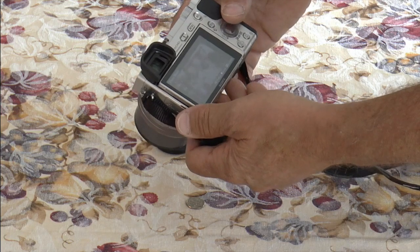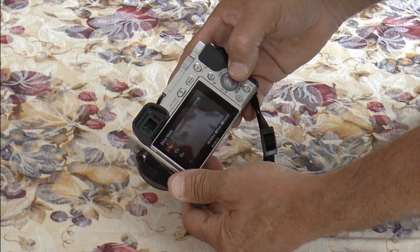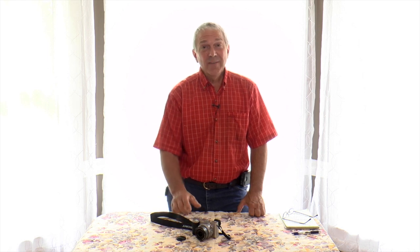One other great feature of this camera is the ability to shoot 11 frames per second. In the menu, you can select between high, medium, and low continuous frames. If you find yourself in a situation where you just need to spray and pray, 11 frames per second will do that nicely.